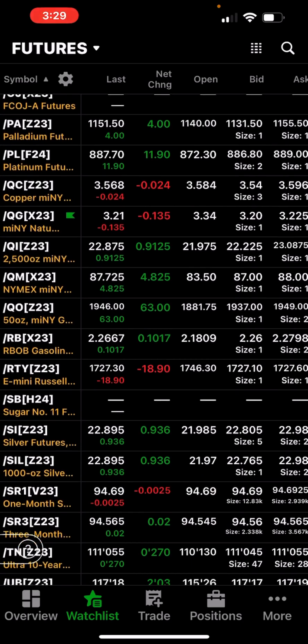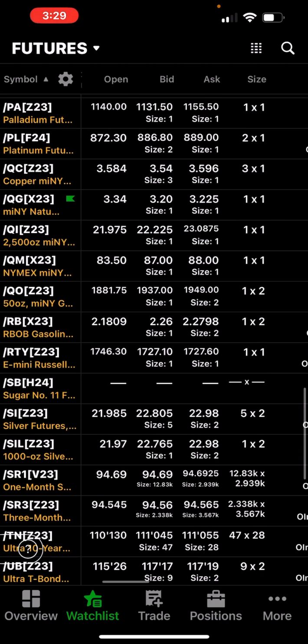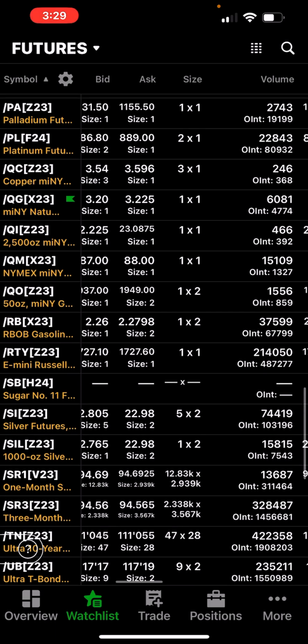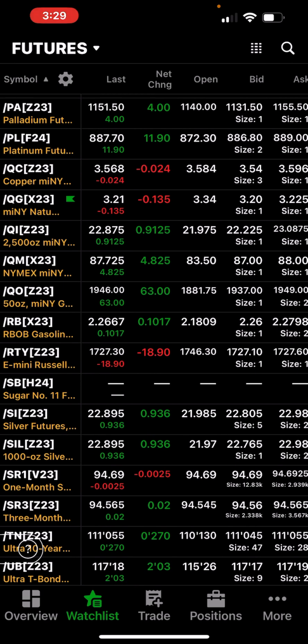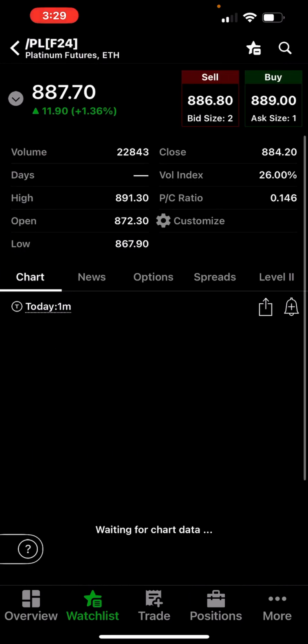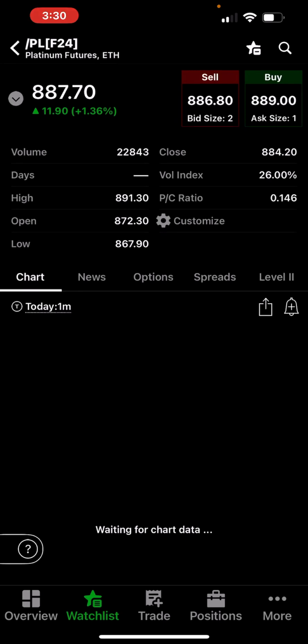Palladium and platinum, 1151 on the palladium, platinum 887. And I don't trade those products. They do have some volume in that platinum futures contract, but I never really mess with it. I don't know what the buying power would be on that. It says it's 4,400. I'm not sure.